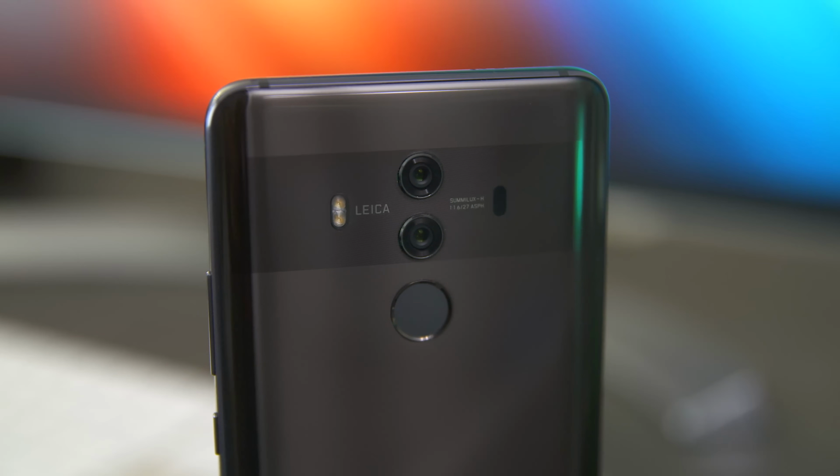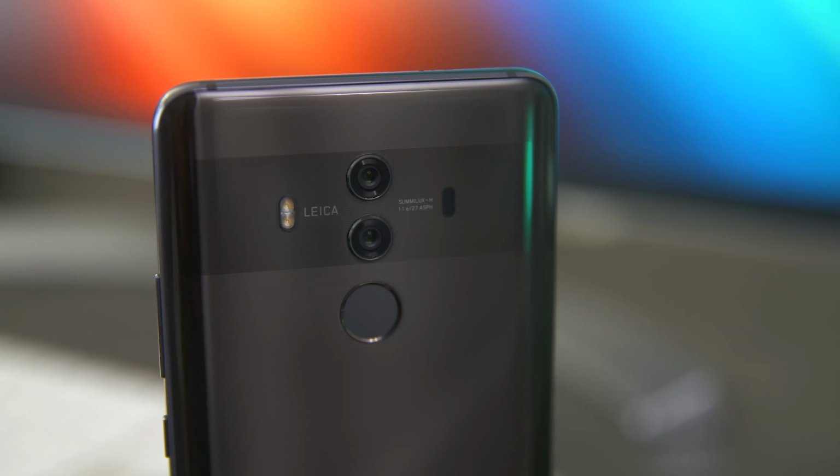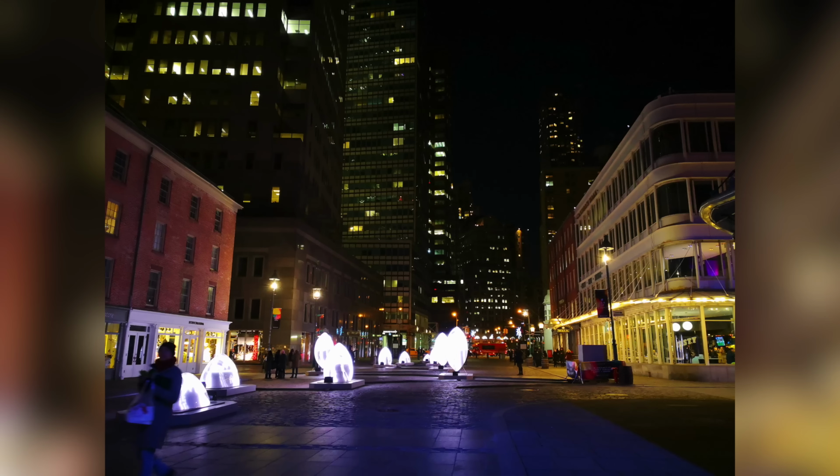Now, in terms of the cameras, they were pretty solid performers. In the back, you've got dual rear cameras. One is 12 megapixels and the other is 20, and they both have an aperture of 1.6, which is great for low light shots. But I found that the exposure could be a bit weird sometimes. Sometimes some spots were a bit overexposed or they were underexposed with the dark areas. So if I did have any complaints, it would be how the camera sometimes exposes some shots.